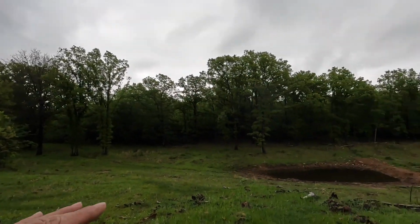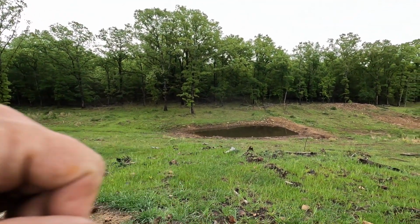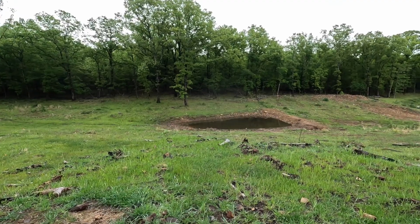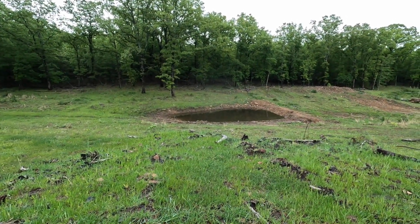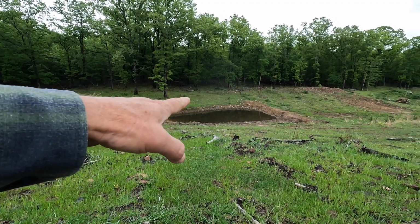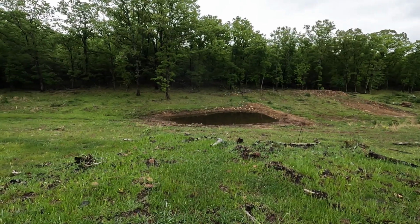I was hoping this little pond right here was a little more full than it is. And it's misting right now. Of course, I'm out of the truck, so it's misting again. But I was hoping that this one would have more water in it than it does. But it's got more water than it had the other day, for sure.